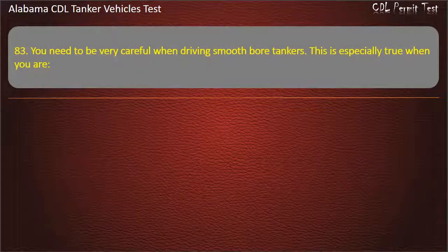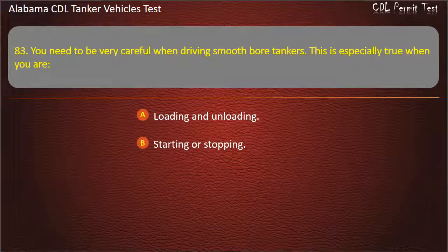Question 83. You need to be very careful when driving smoothbore tankers. This is especially true when you are loading and unloading, starting or stopping, hauling milk or other food products. Answer. Starting or stopping.